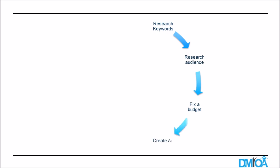So this is the paid search cycle for PPC. You start with researching keywords. You next research the audience, like what kind of audience, what zip code do they like, what is their geographical area. Then you fix a budget. You create the ad. You create a landing page corresponding to the ad, because the messaging should be the same and relevant. You launch the campaign, monitor the campaign.